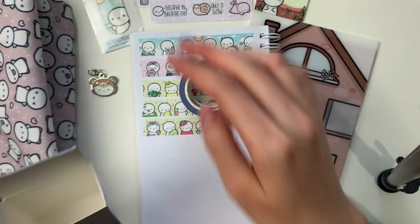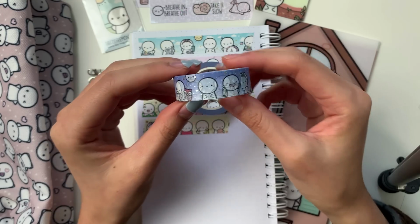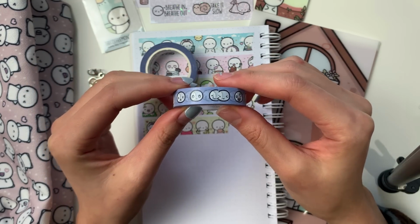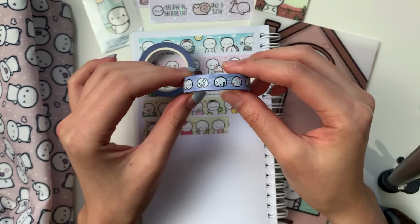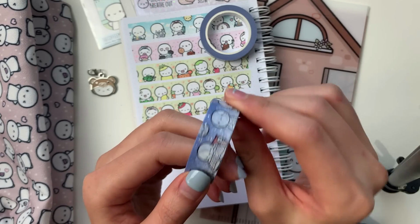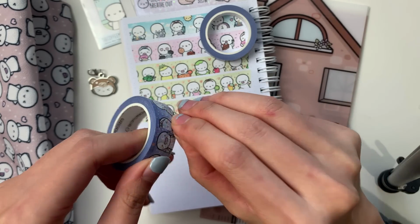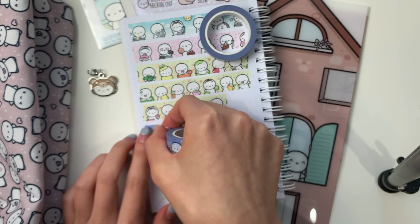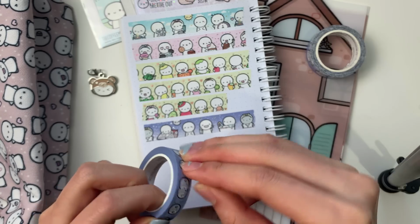I'm so excited. So this first one is the Evening Routine Washi, and this is, I think, Evening Fog Emoji Heads. I have to double check on the name. I'm 99% sure that is correct. Okay, let's swatch this one. I love this so much.